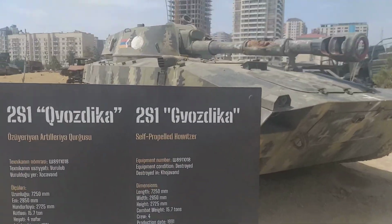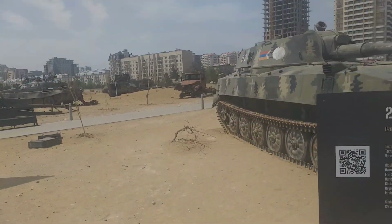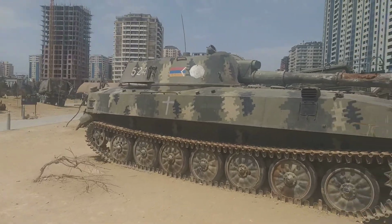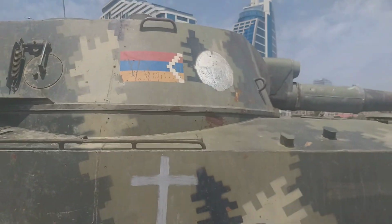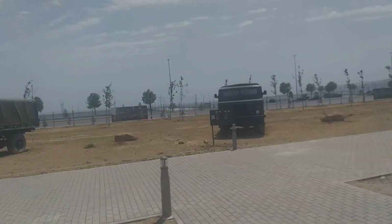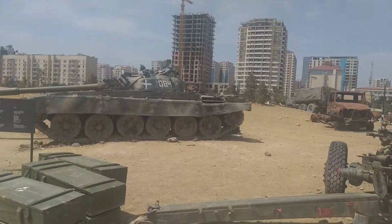We took it. So its name is here, 2S1 Gvozdika, self-propelled howitzer. That means it's a cannon and it can run from different areas. Yeah. So you see some kind of signs on this machine, and these show that this belongs to the army of the fake Armenian country, which they call Artsakh. I don't know. So in the park we can see many different army things, and these came from the Karabakh region.